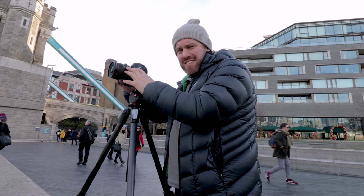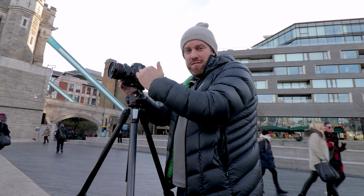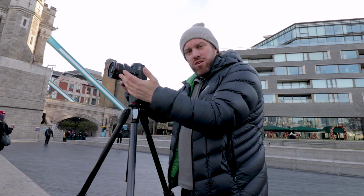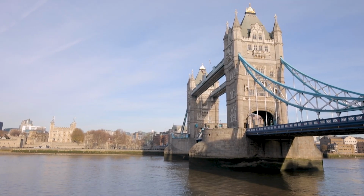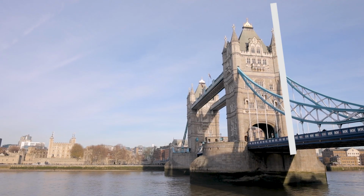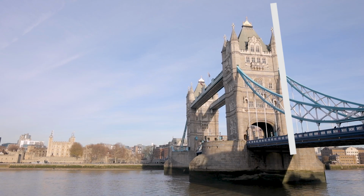So this is the Canon TS-E Mark II tilt shift lens, and the way it works, or the way we use it for this kind of photography, is we use the shift function. And what that does is, if I just have it normal, so this is just like any normal 24mm lens, if we angle it up, you can see that the tower of the bridge sort of starts to angle in towards the center of the frame, and that's what would happen if you used any normal sort of wide angle lens, especially at this distance between myself and the bridge.